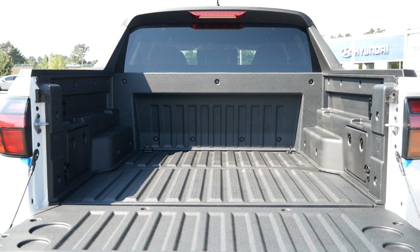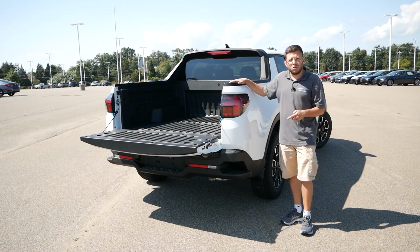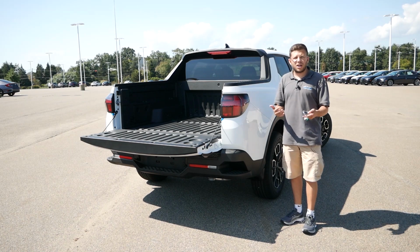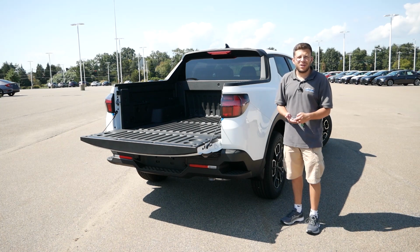Now you will have about a 4-foot long bed to work with, so that's not going to be as long as say a Ford Ranger or Chevrolet Colorado, but that's not what this vehicle is designed for. This is a whole new market, a whole new era, and it's really meant for consumers who are on a budget at around $30,000 to $40,000 that are looking for a vehicle that will give them the comfort of a crossover and also the practicality, but also a vehicle that's rugged enough where they can go off-road and have some fun.